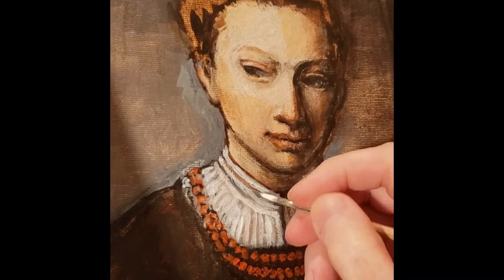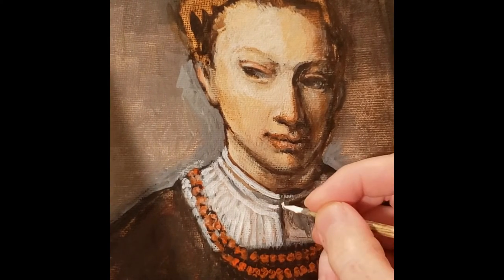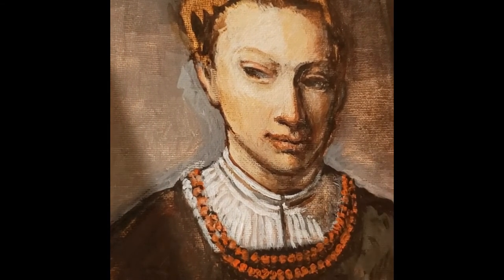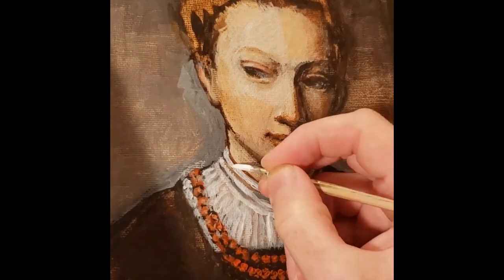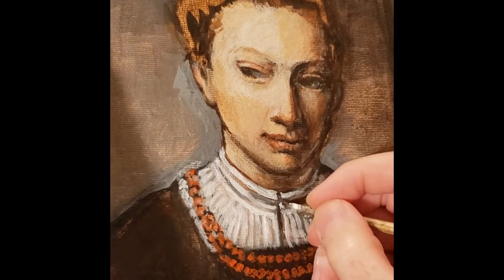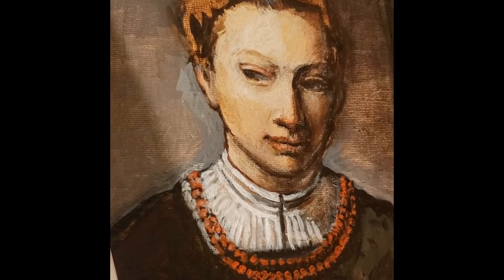And again, the whiter areas are the ones that are built up more. The darker areas are left kind of sketchy, and we're using the dark canvas to do work as shadow. Occasionally using the white to highlight areas like around her forehead and her cheek. Those are the areas that would catch the light, the areas that protrude. So the nose and the forehead and the chin would be catching the light. Her ear.